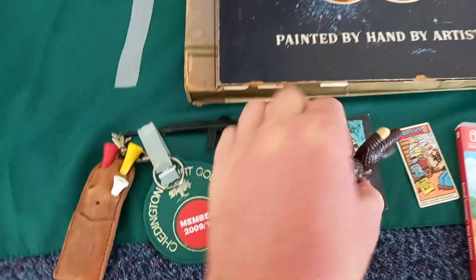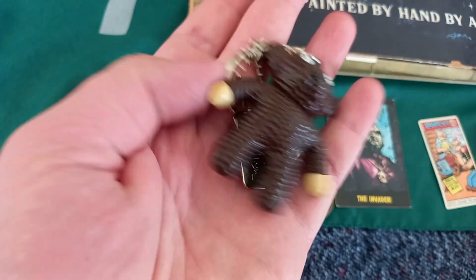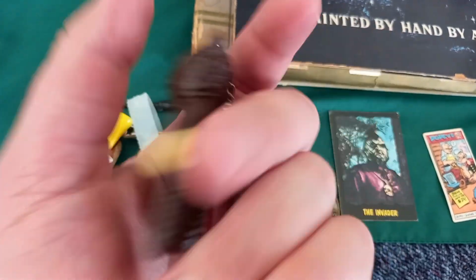So we've got a Mr. Bean Teddy keyring. A bit of older Mr. Bean merch from the 90s. He's pretty cool.